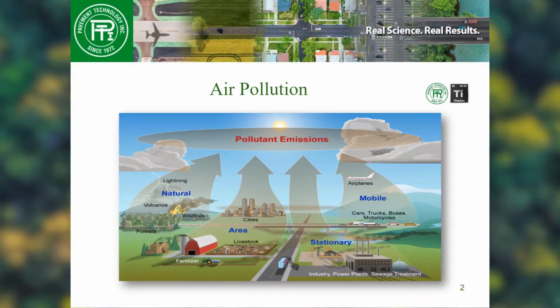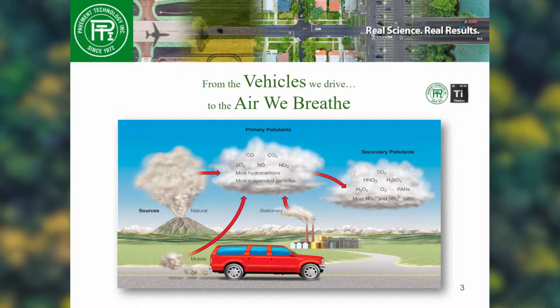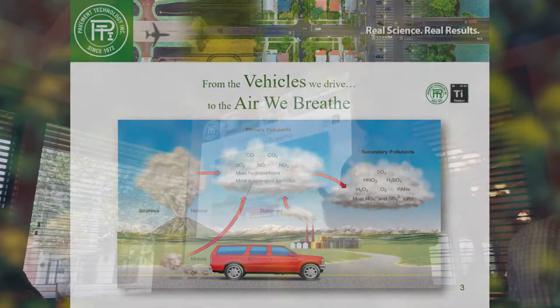So you hear a lot about cities, and you even hear about livestock. I think Impossible Meat is also going after our market. They're going to try to go after the emissions from the cows. But mobile emissions are a big problem, and the reason being that big honking SUV that you're driving down the road, it emits these NOx emissions, and when those NOx emissions mix with air and sun, they create secondary pollutants, which are obviously that dreaded ground level ozone.